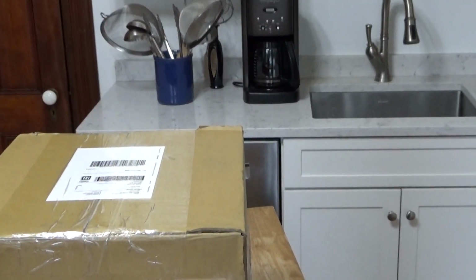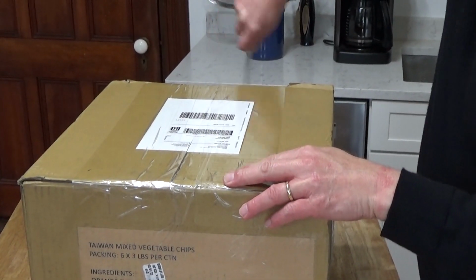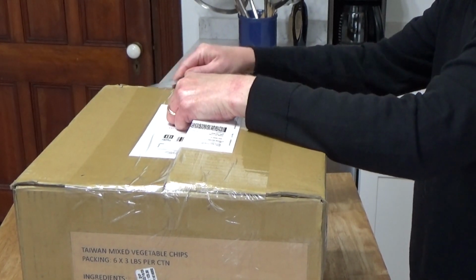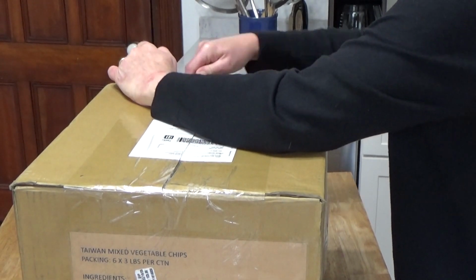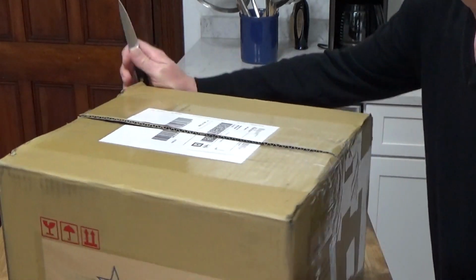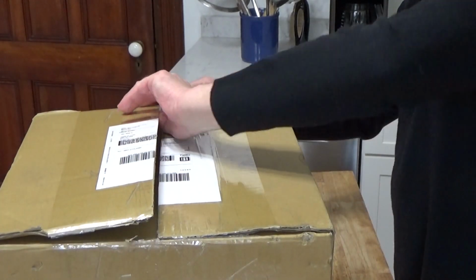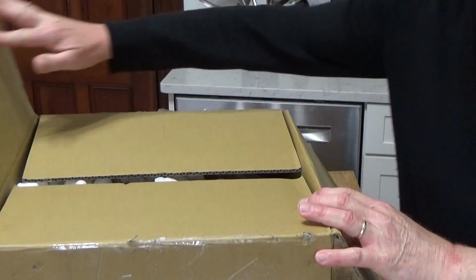So I have to cut into this sucker. And I'm very excited. I know I have more flour in here. I think it's bread flour. And by the way, I did spray this box with Lysol before I brought it in the house, because that is what we are supposed to do during the pandemic. And the reason I ordered from Beachy's is because the local supermarkets here do not have flour. And if they do get flour, it's snatched up almost instantly.